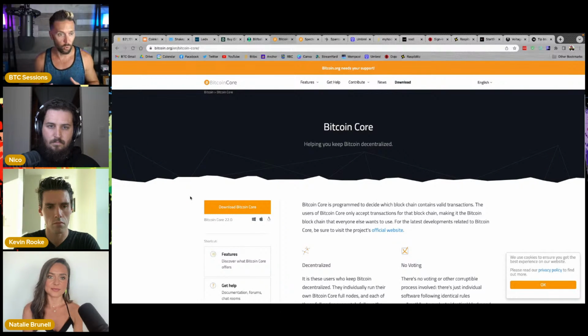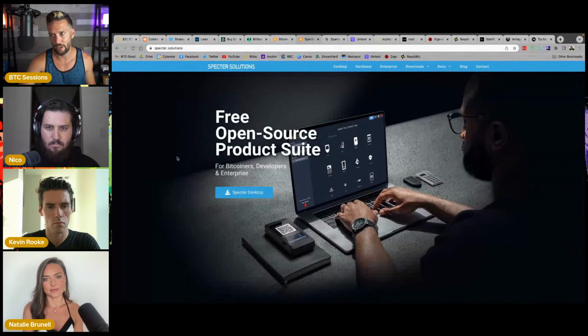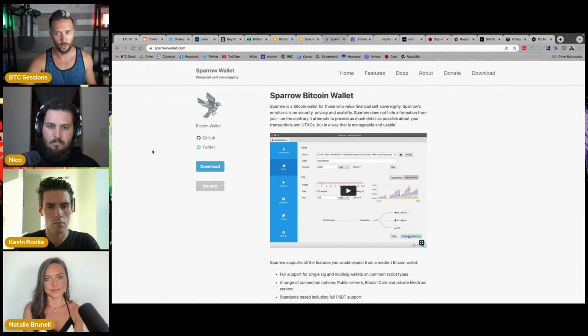But it can run relatively simply on a regular computer, and then you can link it up to any other desktop wallet you may have. So a good example is Specter. It actually requires you to have Bitcoin Core or some other node to reference, or Sparrow Wallet is another great one for desktop, that both of these can just automatically detect if you have Bitcoin Core downloaded on your system, and then refer to it as its beacon of truth, as its rule set.